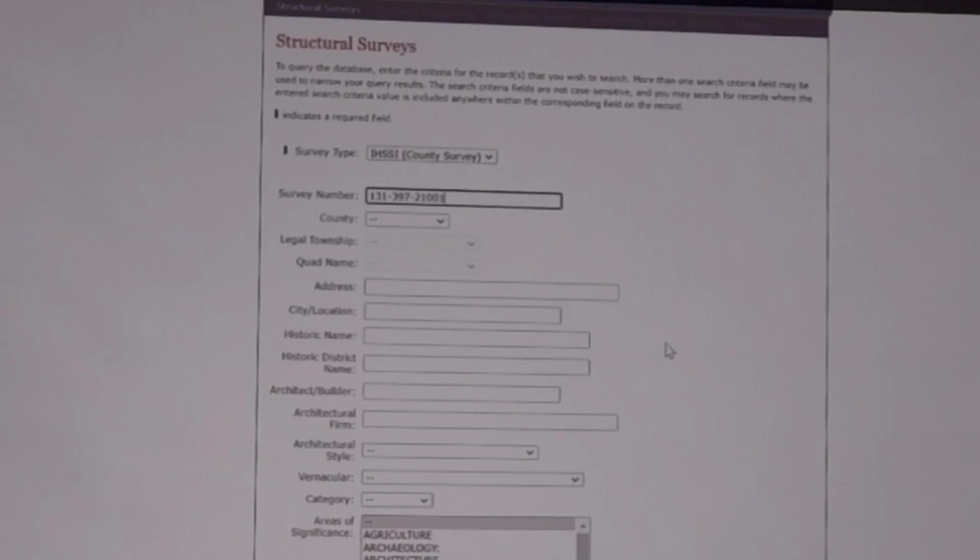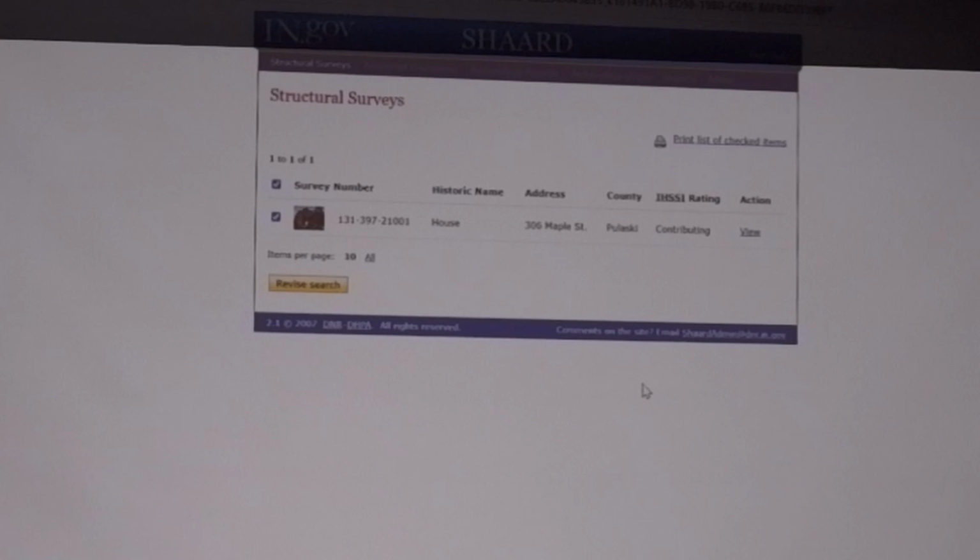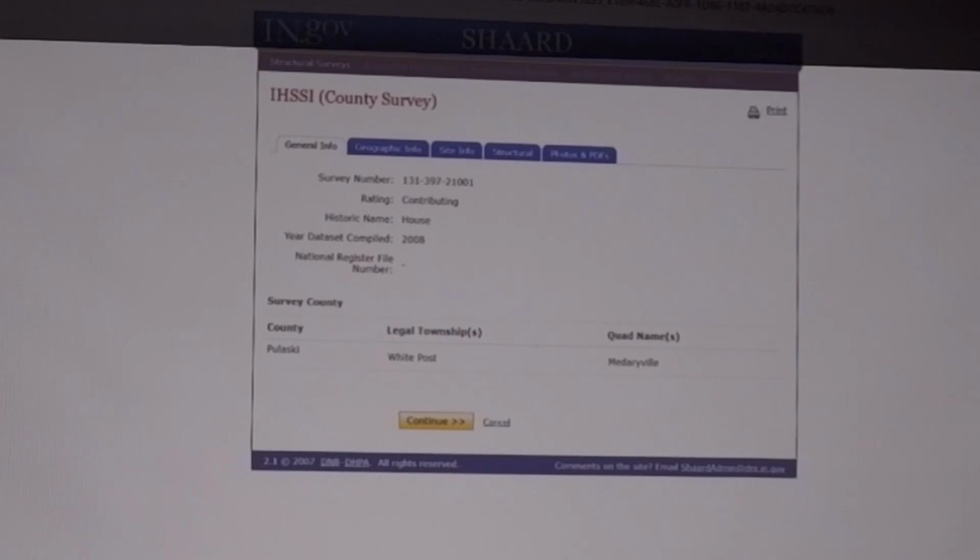So I put that in there, and that's all I put in there, and I'm having the computer look at it. There's my house at 306 Maple Street, right? And so then I'm going to hit View, and there are going to be tabs about each bit of information.